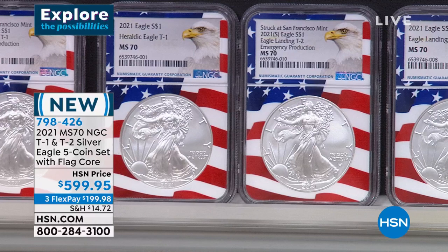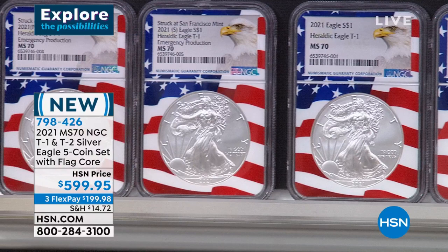Now, the one guy helped me out on one of the coins. Interestingly enough, it was the Type 1 S Mint that I was completely out of, couldn't get. I had the P Mints, and I didn't have the Type 2 S Mints. I had a few of them, and he sold me both of those. So this is just not a set.